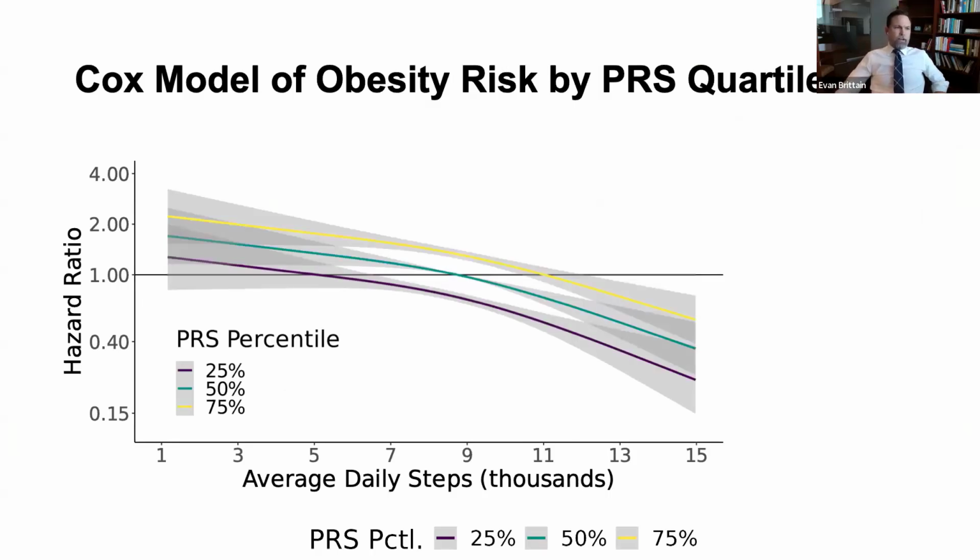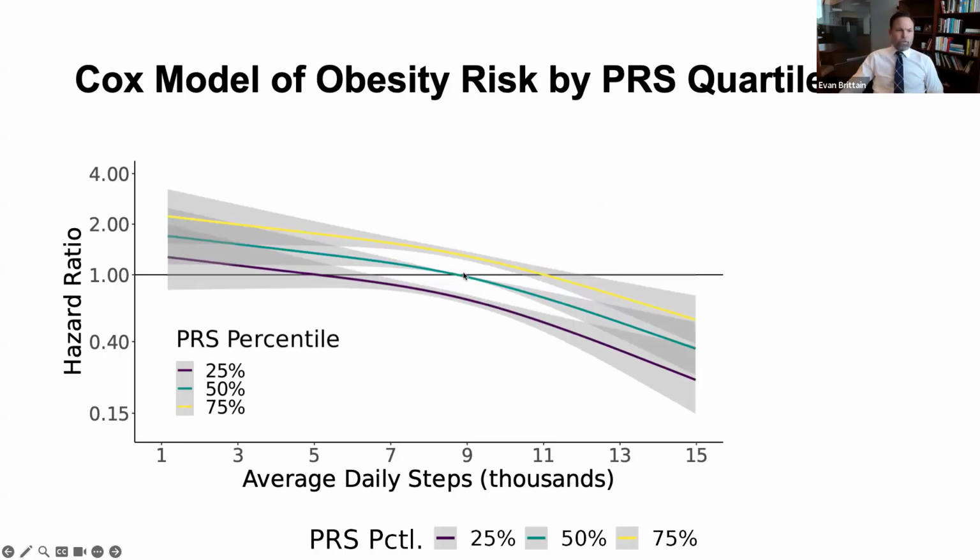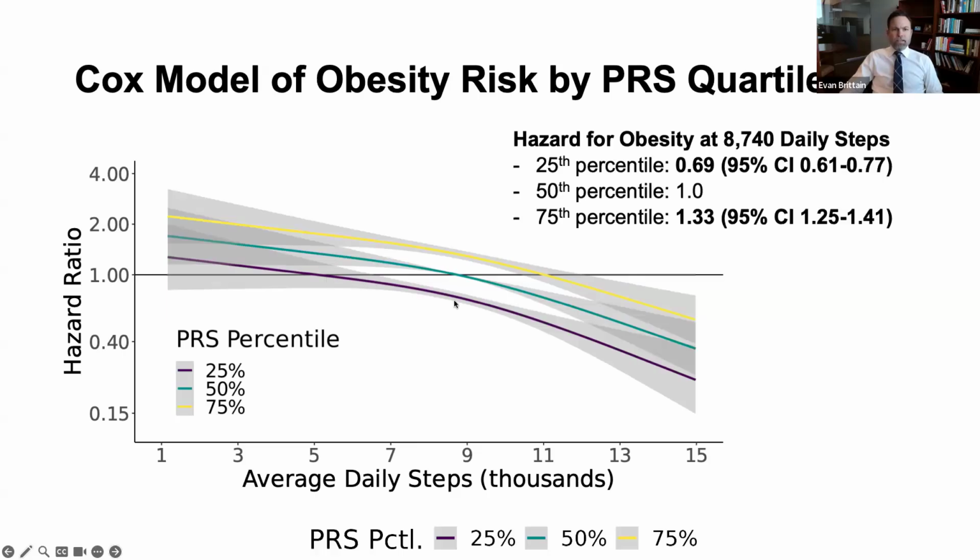So here we have a Cox model for obesity adjusted for all the variables I showed you on the prior slide. The hazard ratio for incident obesity is on the y-axis, average daily step counts in thousands on the x-axis, and we stratified this by polygenic risk score percentile. For example, this middle curve is someone at the 50th percentile for genetic risk, this yellow curve is the 75th percentile, and the first curve is the 25th percentile. If you assumed the median polygenic risk percentile, that individual would have to walk around 8,700 steps per day to reduce the risk of obesity.